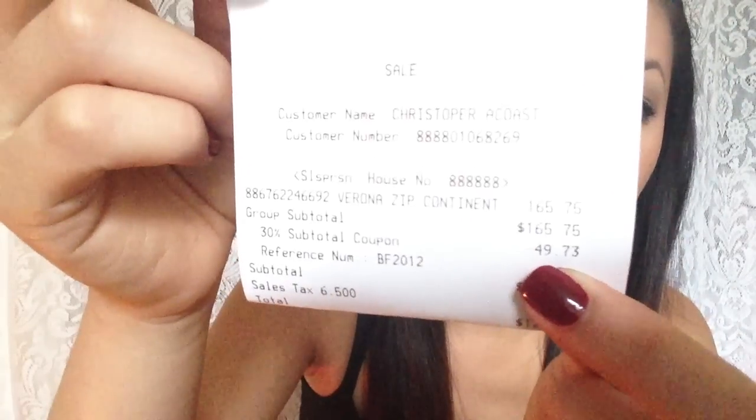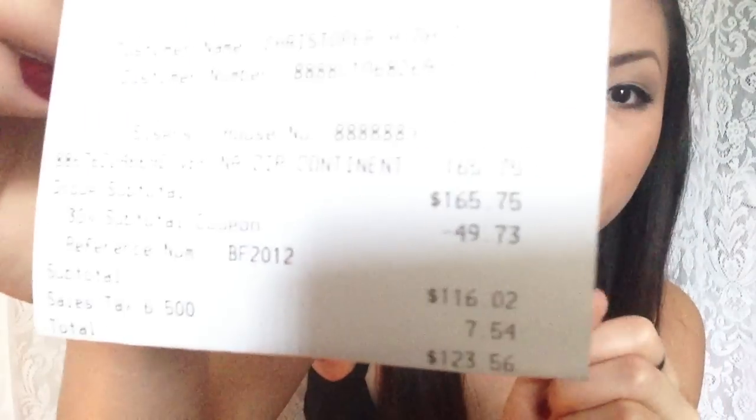And it retails for $195. But at the outlet store, it actually rung out to $165. And we got 30% off. So we have about $50 off of that. And our grand total after taxes came to about $124 for this wallet.